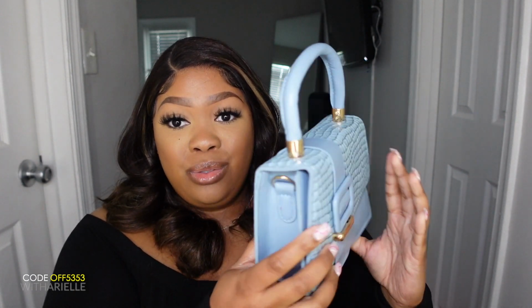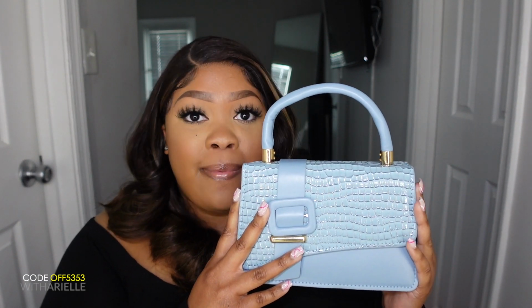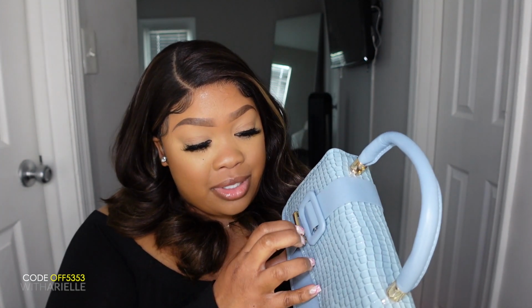The quality is an 8+. From the gloss on the croc to the way it feels, yeah, I like this. This is definitely cute. And the weird thing about this is, this isn't something I necessarily would pick for myself, but here we are, and I love it. I love everything about this little purse.